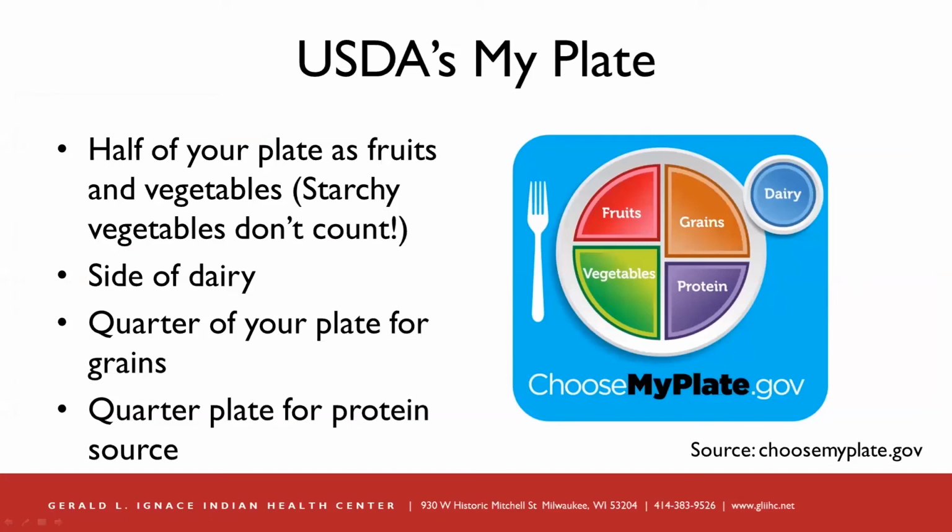And so now what I want to talk about is USDA's MyPlate. We just went over a bunch of different nutrition info, and now you have a good idea of making sure you're eating healthy carbs and watching your fat intake, but what does that look like? Usually you can just go by the USDA's MyPlate guidelines.